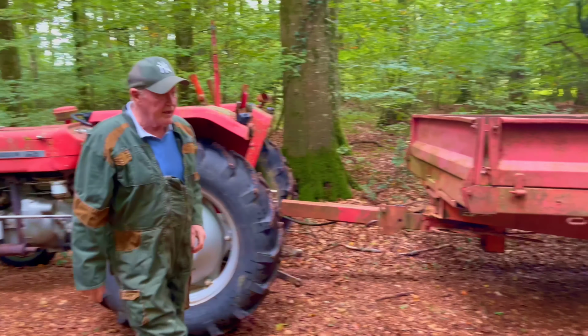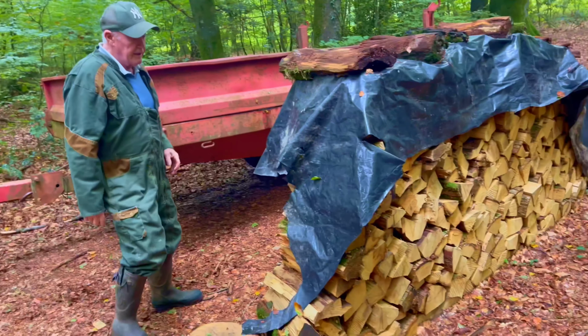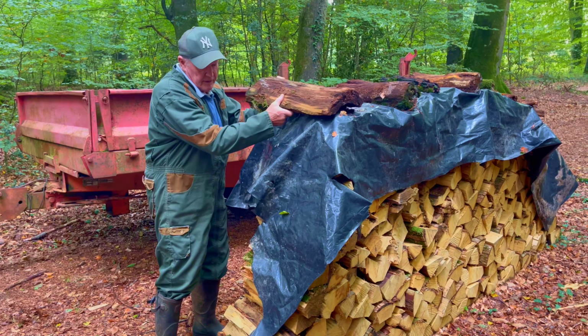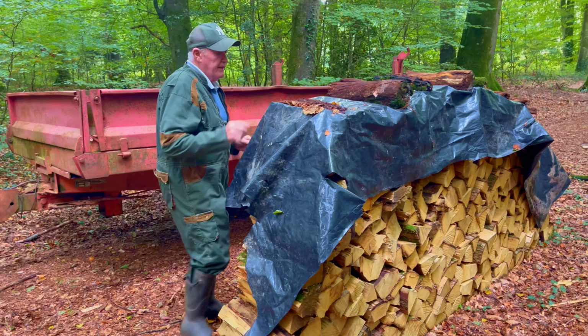All these logs, we take them up. So we're going to pick loads onto the trailer and take them up and stack them at the top. Okay, we're preparing for the winter. Yep.